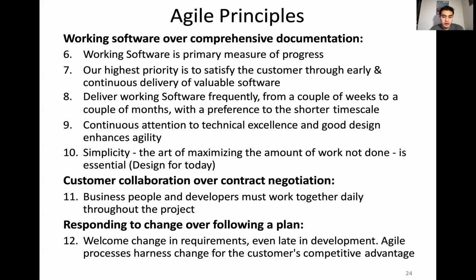Customer collaboration over contract negotiation. This really just means that the business side of things and the product side of things and software developers need to work together daily throughout the project, because at the end of the day, it's about the customer, not about some sort of political maneuvering within the team. And responding to change really just means welcoming changes in requirements at all times. The customer is going to know best, and responding to what the customer wants and hates is the best way to build software.